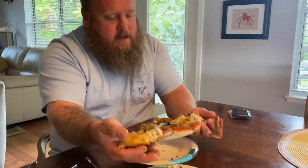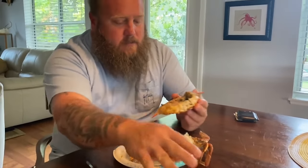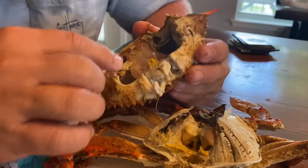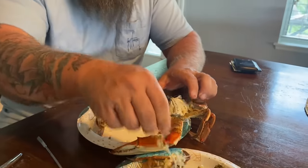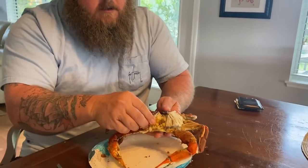Pop the back. Ugh. Now, zoom in here. This is the mustard that everybody raves about. I'm gonna try it. I don't know about that stuff, I guess. Pull his face off here. The dead man.